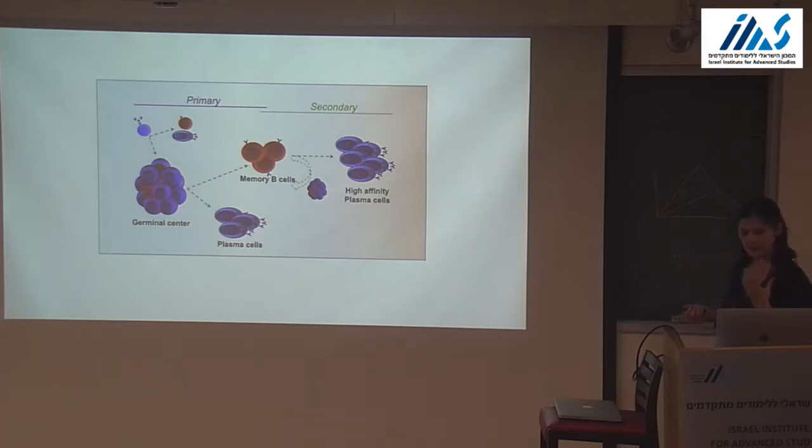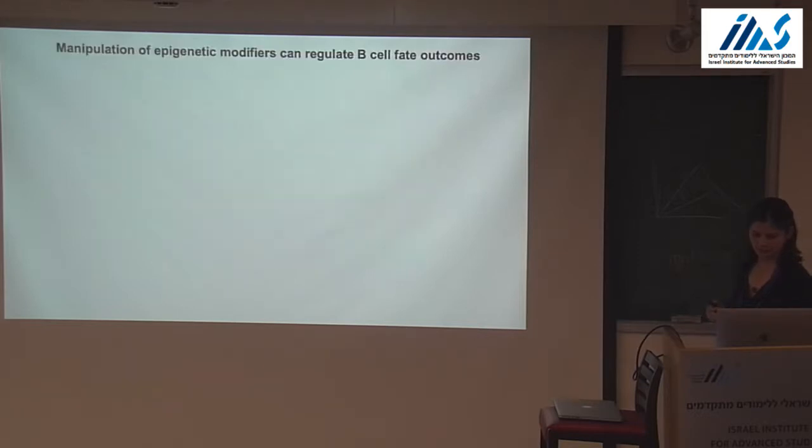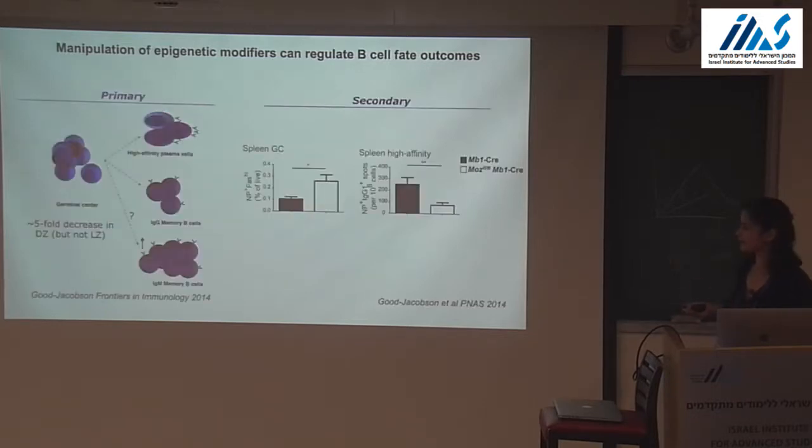So we decided to look at this because memory B cells are intrinsically different to naive cells in terms of their ability to respond much more rapidly during secondary responses. So we decided to look at whether there is epigenetic regulation rather than gene expression transcription factors. We basically just picked a histone modifier to look at. Our collaborators were working on a histone acetyltransferase called MOZ, which is important for long-term repopulation of hematopoietic stem cells. So we used a gene-specific deletion in B cells to look at the role of MOZ.